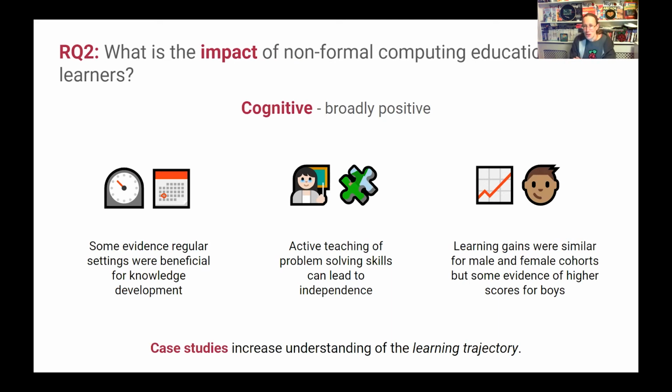So research question 2, what did we find? What was the overall impact of these activities? Now, I will say that these were very different papers that reported their findings in very different ways. So we weren't able to really do a very detailed comparison.